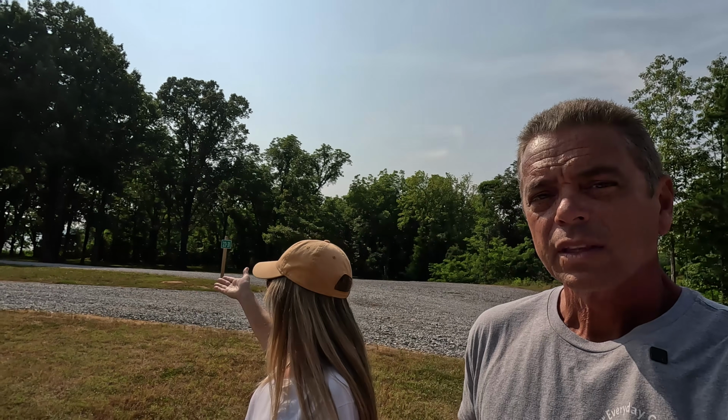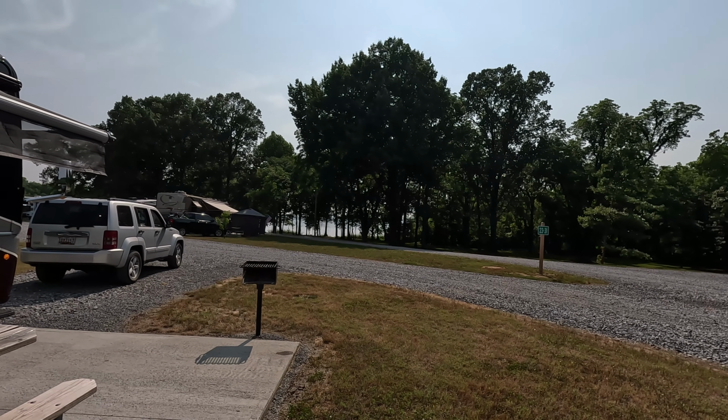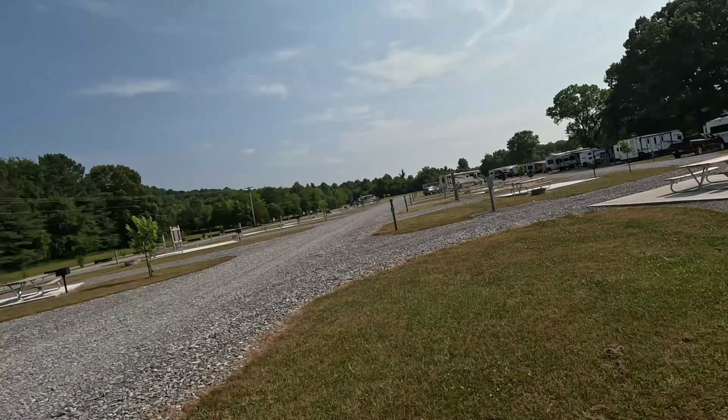Well, and the other thing is too, even though we're on the second row back and we're not right on the water sites, from here we still have a water view. You can still see that view. That's not a bad view over there. Took me 5 minutes to set the rig up. That's how level these sites are. This is site 12. Here are the full hookups.